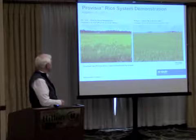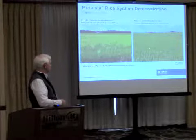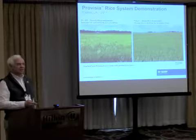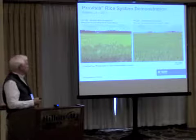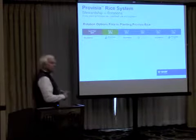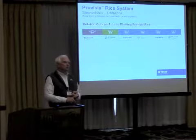But here, of course, this is a field right across the levee from where the Provisia was planted, and this has got Provisia herbicide on it, and it cleaned up the grass side of that and the weedy rice. So that looks good as a start, but we're moving forward in 2018 now, and the first thing of that is the stewardship aspect of it. How should we utilize it?